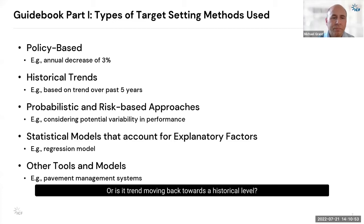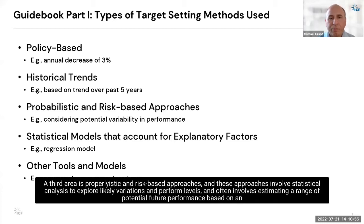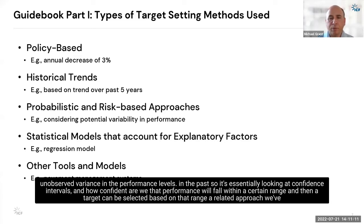A third area is probabilistic and risk-based approaches, and these approaches involve statistical analysis to explore likely variations in performance levels, and often involve estimating a range of potential future performance based on an observed variance in the performance levels in the past. So it's essentially looking at confidence intervals and how confident are we that performance will fall within a certain range, and then a target can be selected based on that range.